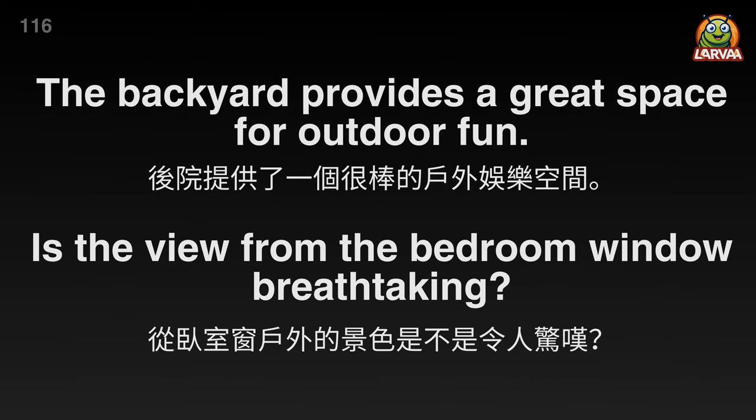The backyard provides a great space for outdoor fun. Is the view from the bedroom window breathtaking?